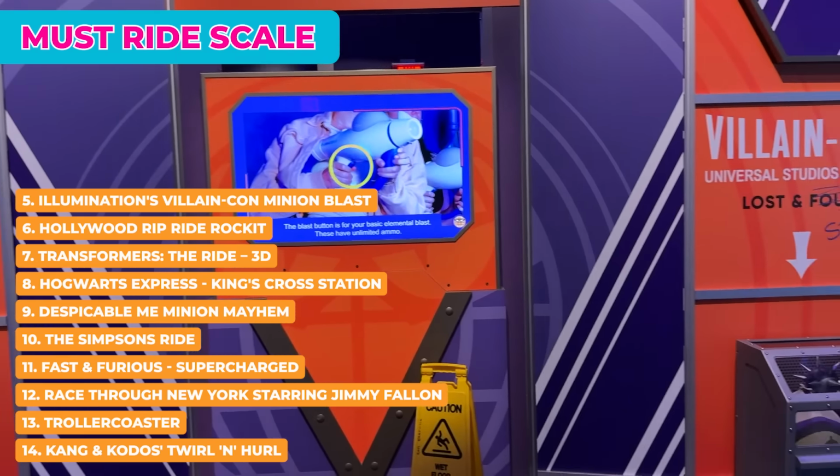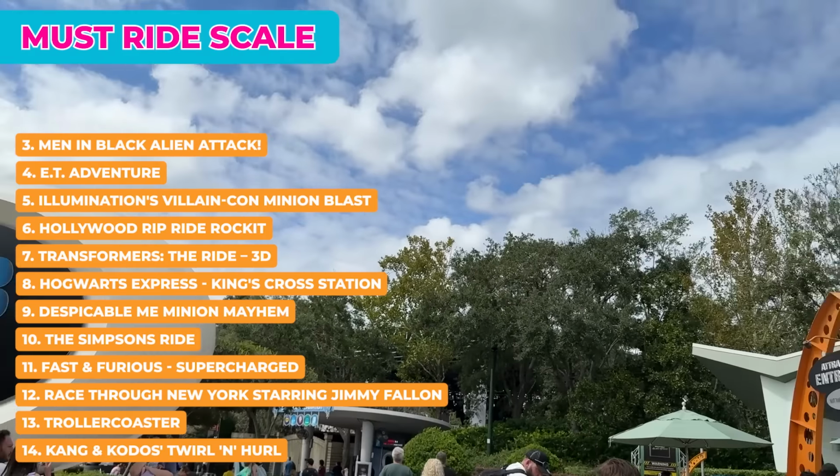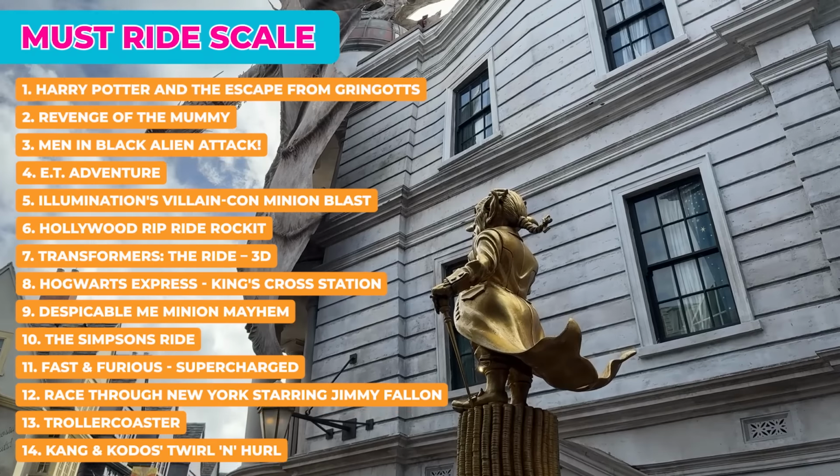Tied for the silver, E.T. Adventure and Men in Black Alien Attack, and tied for the gold, with a perfect 10, Revenge of the Mummy and Harry Potter and the Escape from Gringotts.